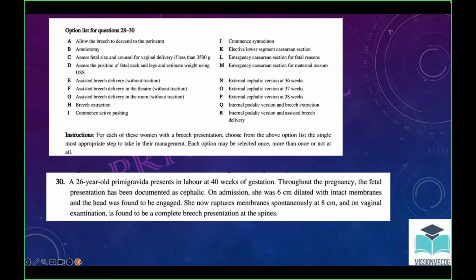Okay, so a woman at 40 weeks of gestation, throughout pregnancy fetal presentation documented as cephalic. She is 6 cm with intact membranes, membranes ruptured, vaginal examination, complete breech at the level of the spine. No, this is also C. See, the breech is at the level of the spine. Breech is not descending. Are you getting it?